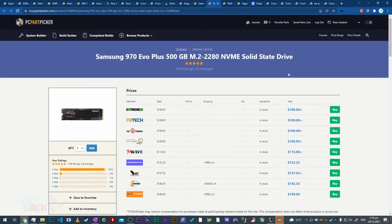Now we've got another option for NVMe drives, and it's the Samsung 970 EVO Plus. You'll see this is quite a repetitive thing over my videos. I do like Samsung SSDs. I do believe they last quite a long time. In my experience, I've not really had any issues with Samsung SSDs ever. I can vouch for them, at least the ones I have. And they're really quick, they're durable, they are relatively well priced for the type of durability and quality you're getting.